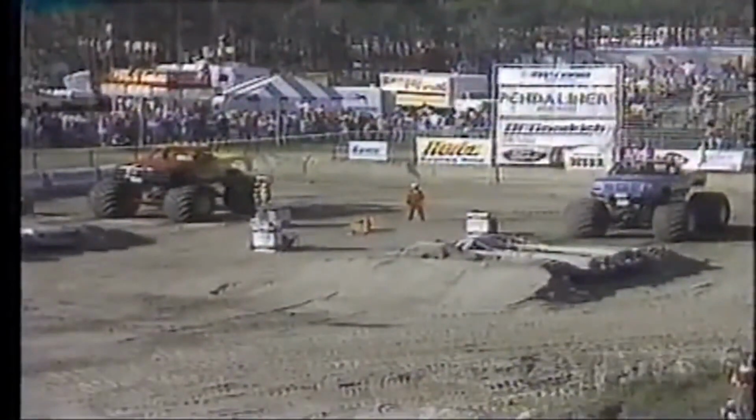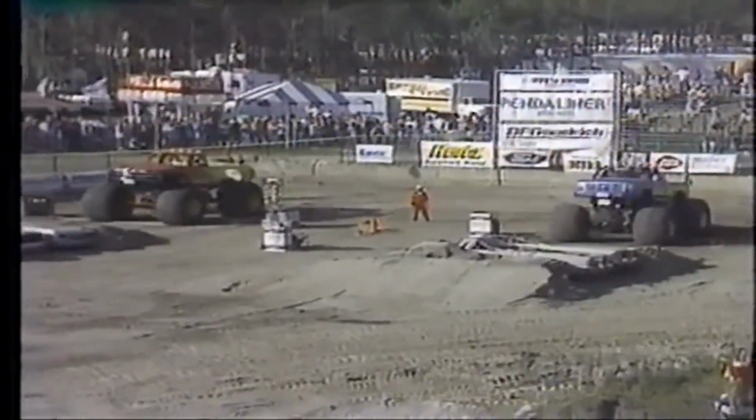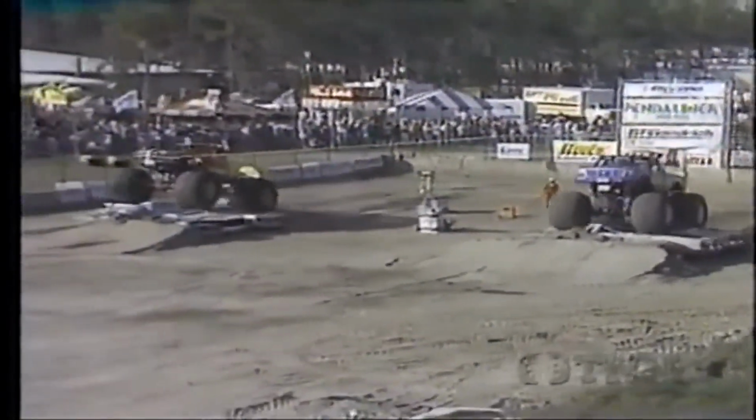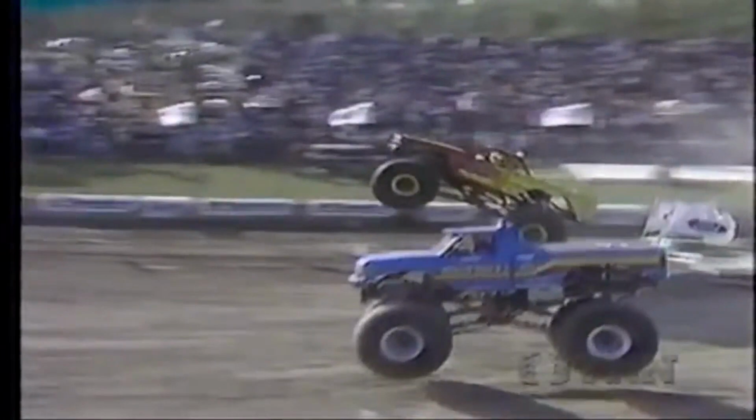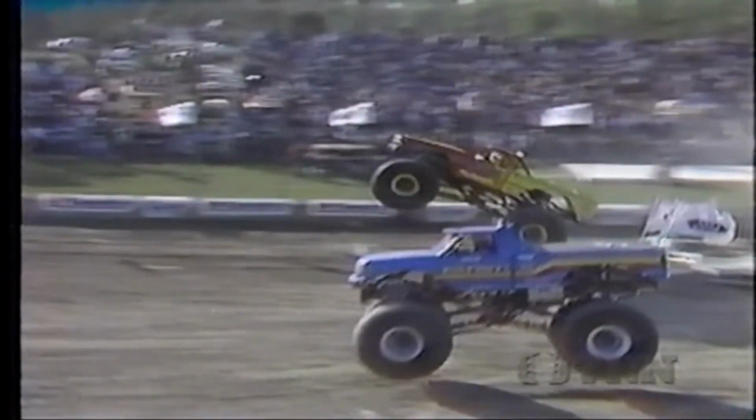No way, no way. Let's take a look again as they drill this hole shot. Yeah, but they both roll the first jump. Now they're on the throttle. Now they pull that trigger. Andy Brass has the nose down. He wins by a fender.